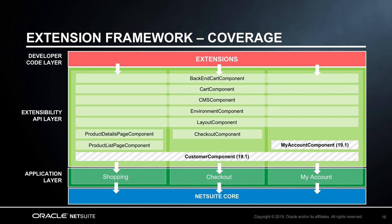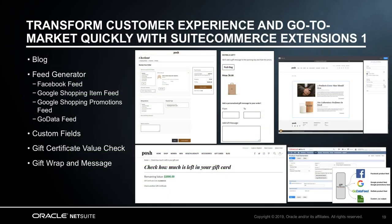This makes customization more seamless and intuitive for extension developers and ensures that future updates to the application do not compromise developer customizations. Let's start with some of the extensions in the 19.1 release.